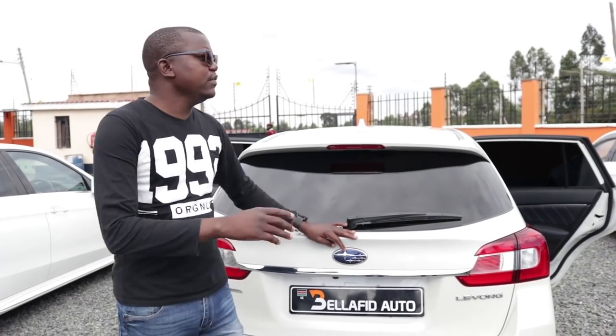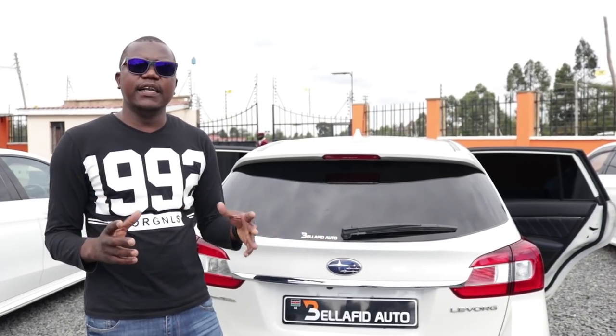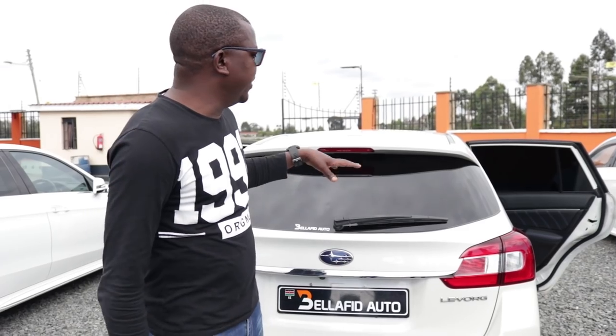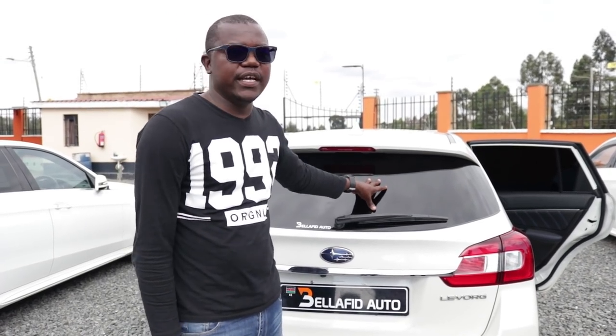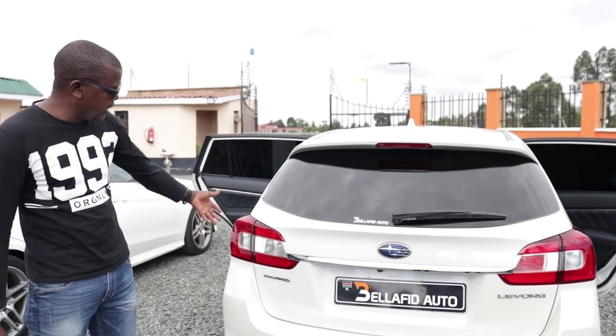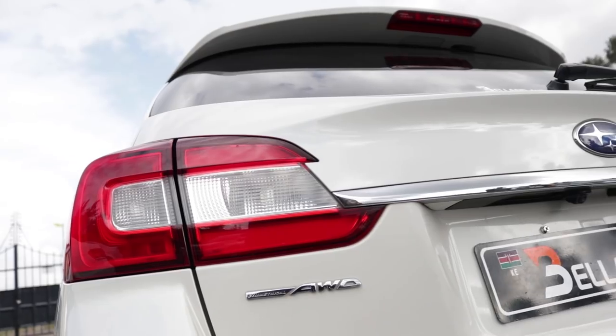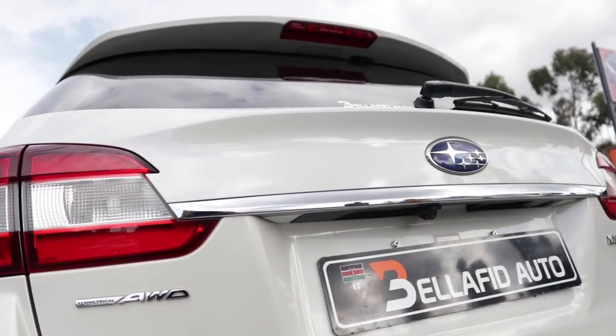Now, the Levorg is actually a Legacy and somehow an Impreza put together to bring this kind of shape that we are seeing here. From the back, it has the outlook like the ones we did before, the BS9 Outback. You can see the lights are actually a copy of the BS9 Outback.